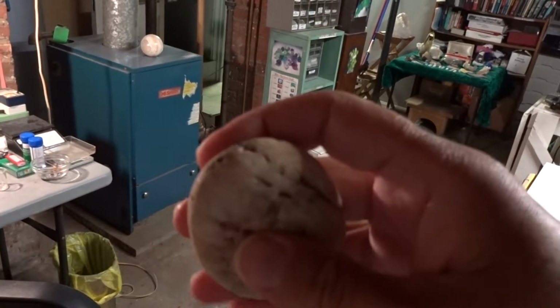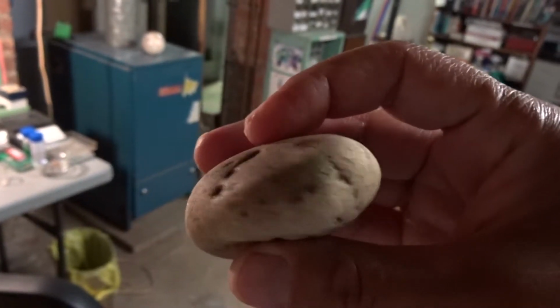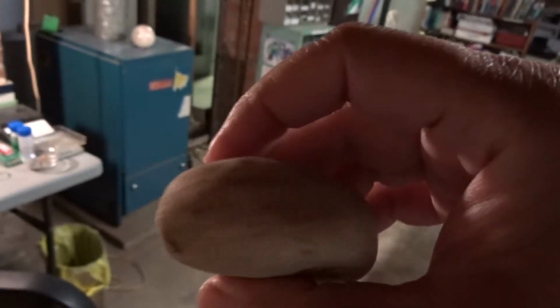I cleaned it up with Dawn dishwashing liquid. I soaked it in my hand and scrubbed it with a scrub brush. I then covered it with detergent and boiled it in my microwave oven for 7 minutes, and that is as clean as I can get it. There really is no dirt left in it. It's just dark spots because it has crevices.